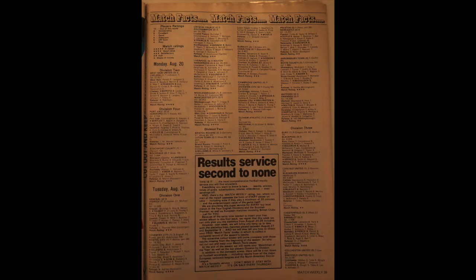But one thing I will point out, I did love the cutting bit, which was the Match Facts, where every game the players were marked out of 10. And when we say every game, Division 1, Division 2, Division 3, all the way. And the beauty of that is, this is how I got to learn the names of players in the lower leagues. I would read all of these results and take them in. Match Weekly, that was.